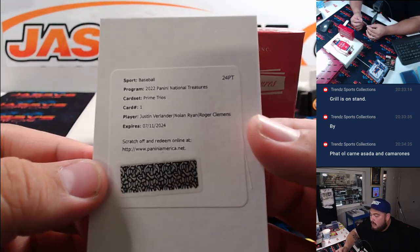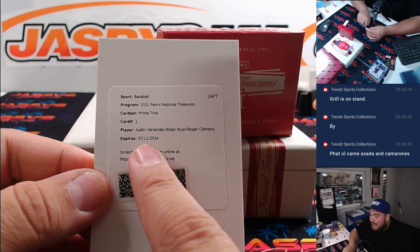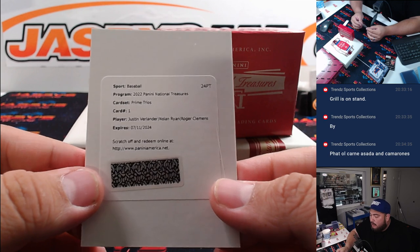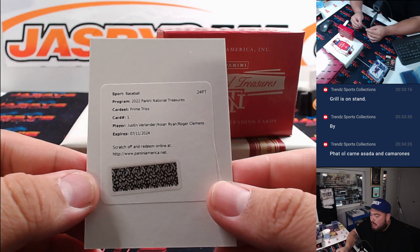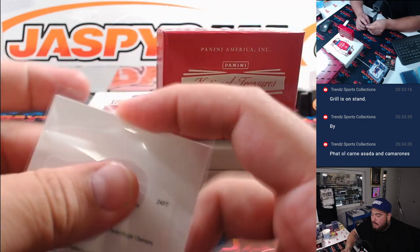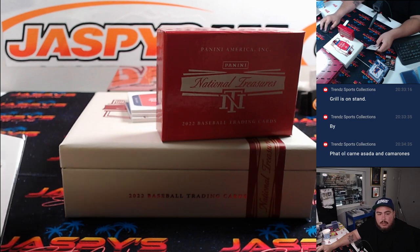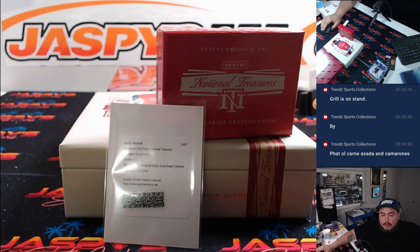And look at this. Oh my God. What a redemption. It just expired like last week, but with Panini stuff, you still might be able to get this. But what a randomizer this is going to be. Prime Trios, card number one, Justin Verlander, Nolan Ryan, and Roger Clemens. Okay. Let's see the checklist to make sure to see who all those teams are going to be in that randomizer. So let's see really quick.